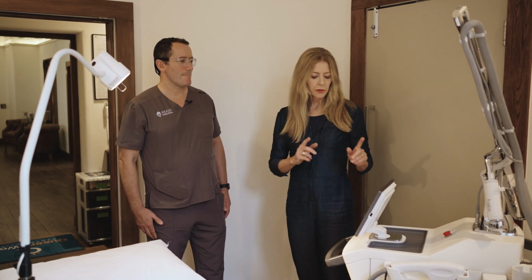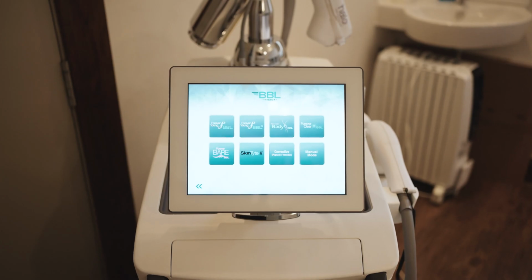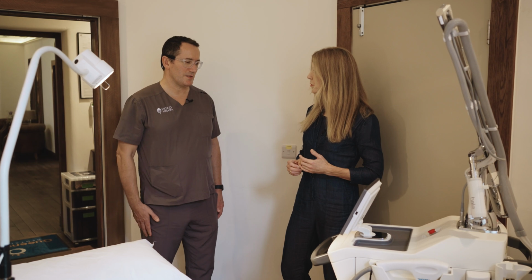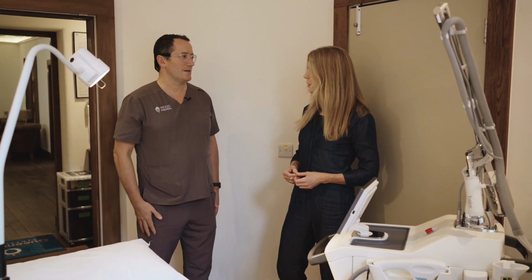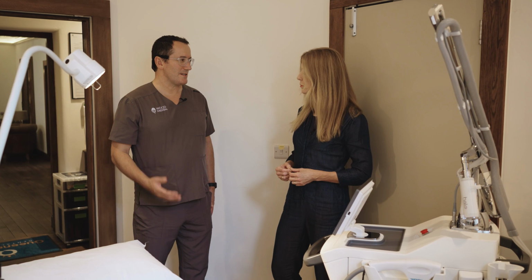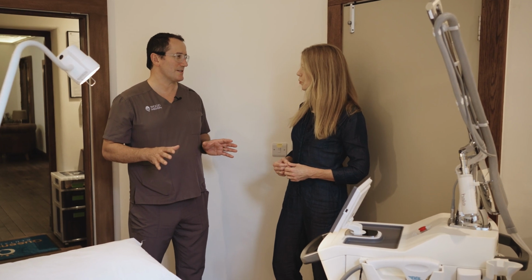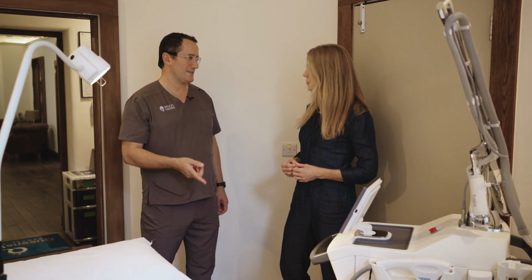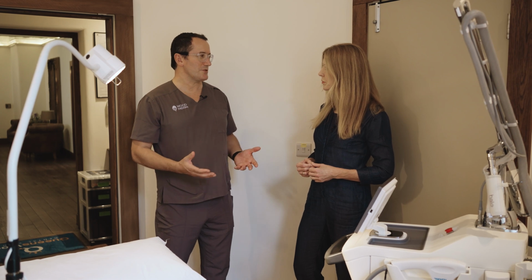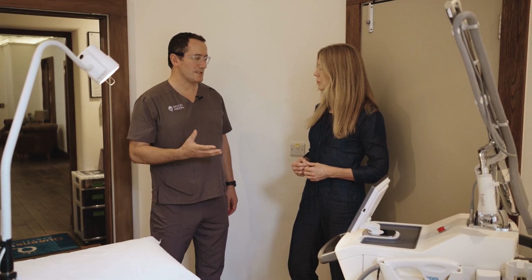And now you've got a new laser here, which is the Jewel from Cyton. What's made you choose this one? Lots of things, really. This is next generation. The technology that we're currently using is good, but this is next level. The original CO2 laser that I started my practice with is called an Ultrapulse. It was made by Coherent, and it was the gold standard 25 years ago. The physicist behind that is also behind Cyton now. And so the technology has moved forward, as technology always does. And I think this delivers a better, safer experience for the patient.